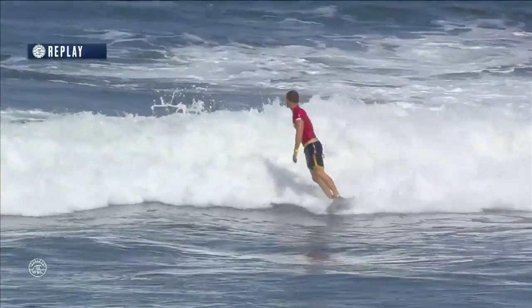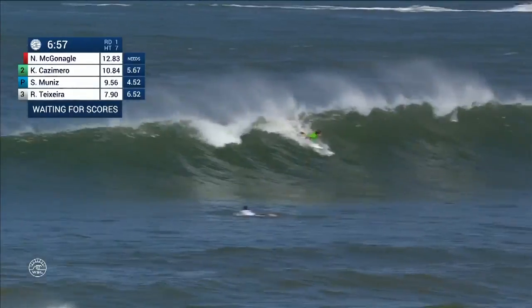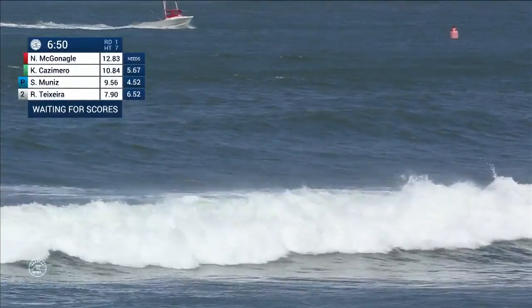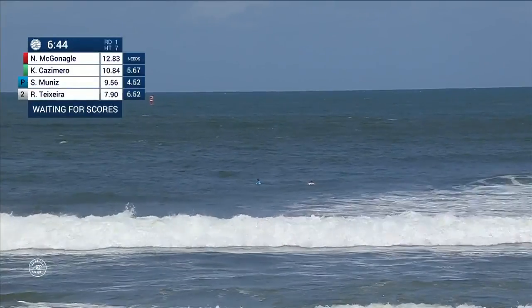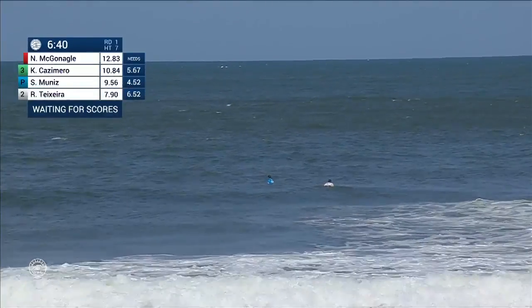So real vertical, locking in that 8-point ride, and then the back of his head, taking off on another left-hander and just trying to replicate that similar kind of surfing. That last turn from Neymar was just spot on. We'll see, I mean, a 4.83 to better his situation, but an 8.0, an excellent ride today. I don't think we've seen many of those.